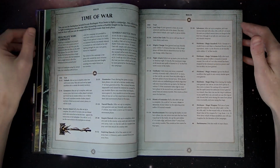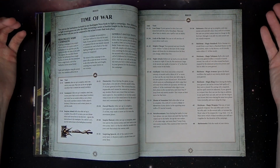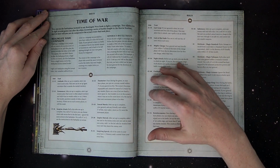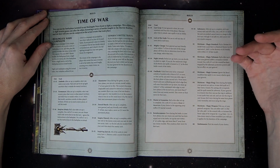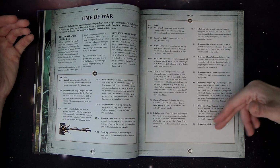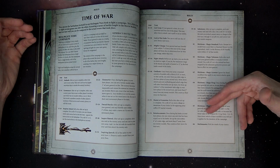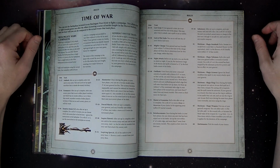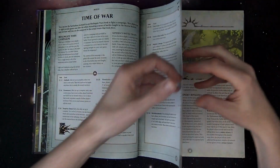Then it gets into the Time of War, and that's what I was talking about, where you actually get rules for playing the campaign sagas. This particular Time of War section, and we're going to get to all of them, is a trait system that you can get for your generals. So you can roll it up. It's a D66, tens and ones, and you roll here, and that's what you can have for the length of your campaign, which I thought was pretty neat.